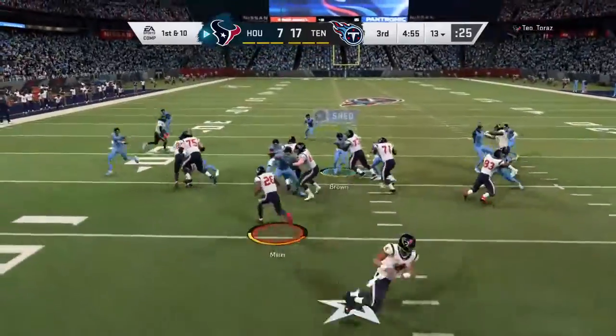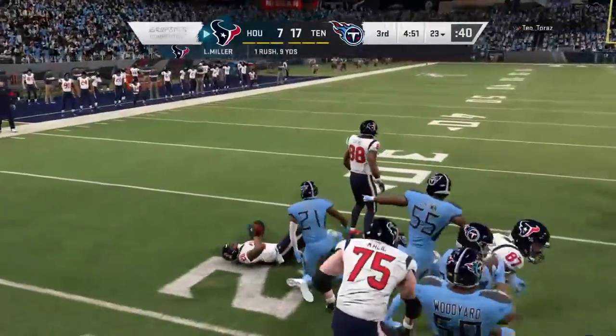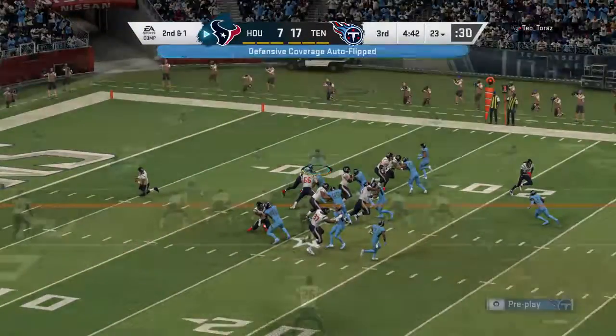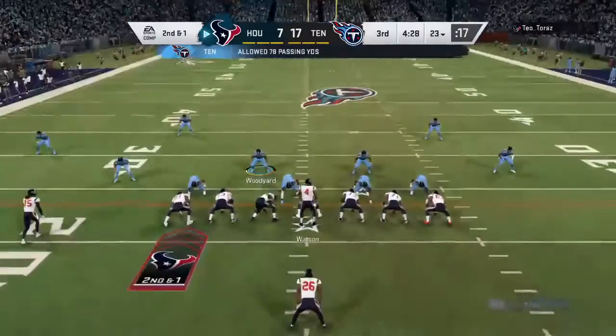Almost what we call the green light, red light theory. Green light means go, red light means stop. Looks like he had green on that play. And good yardage as he gets this one up to about the 23. 9 yards is the pickup there, and they'll have a 2nd and 1.